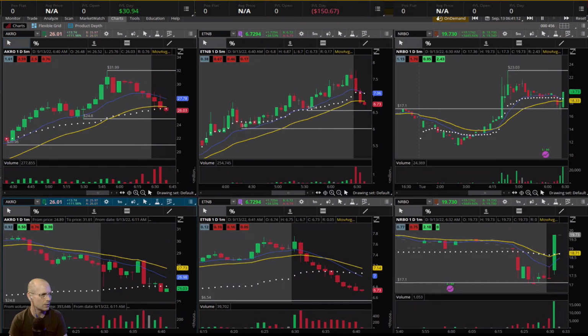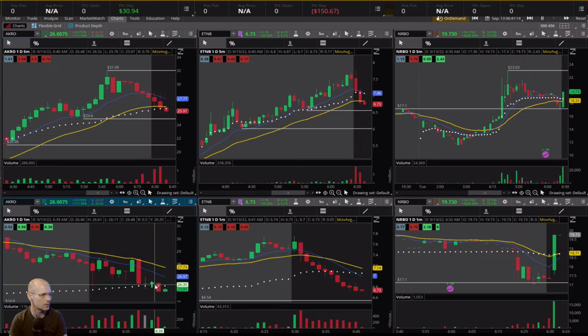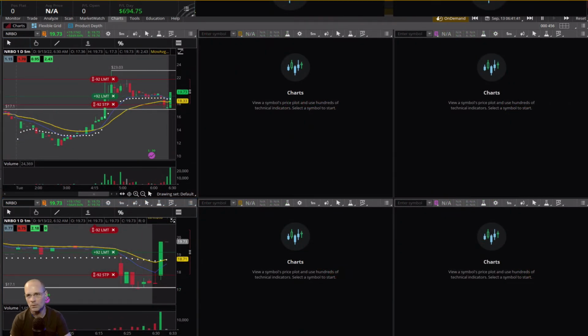I was trading just now this inside bar, and we had a little candle here. This wasn't red yet. It was just right in here, and I got into it looking for the bull break above this level. And as soon as it didn't do it, I got back out for a $20 loss. I'm still up 30 on that stock. So I'll get back over here. I want to watch NRBO.